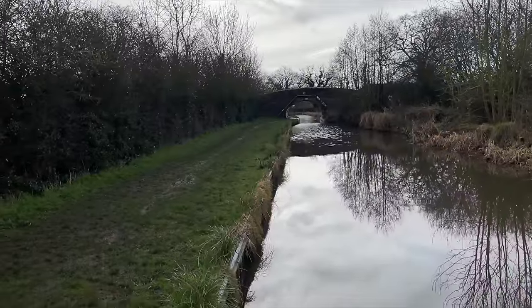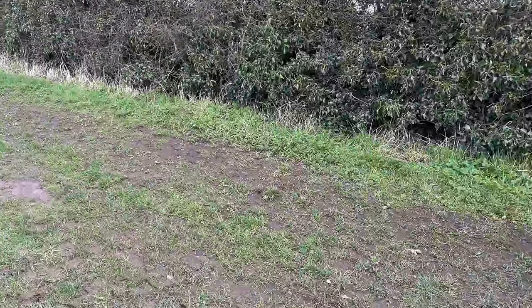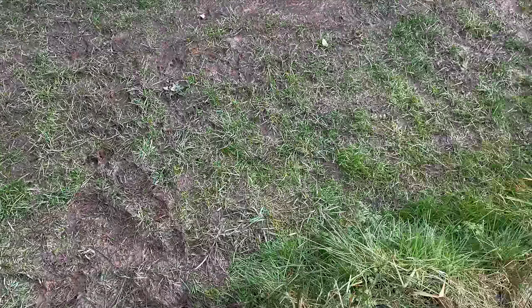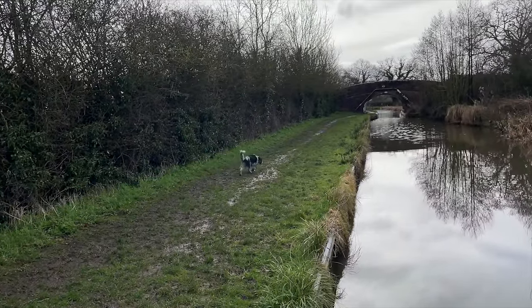Well, we did find ourselves a nice mooring spot on the Prees branch, nice and quiet, but boy is it muddy. We've had so much rain these last few weeks, it is a quagmire, and he's jumped off. If he thinks he's coming back on again, he can forget it. Look at the state of that.